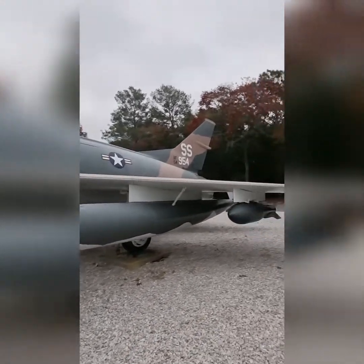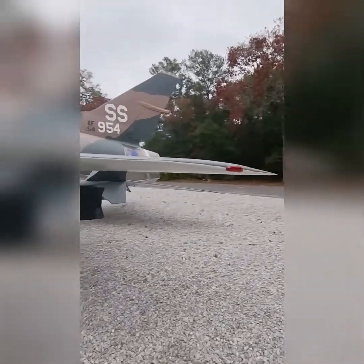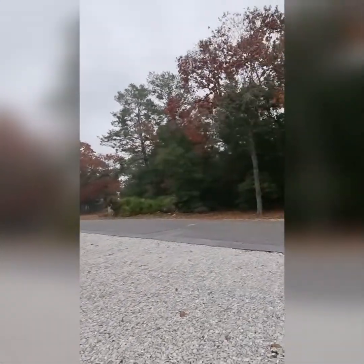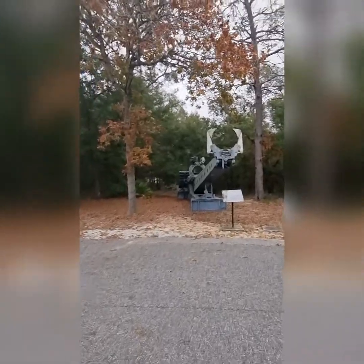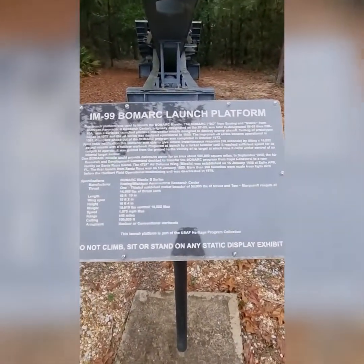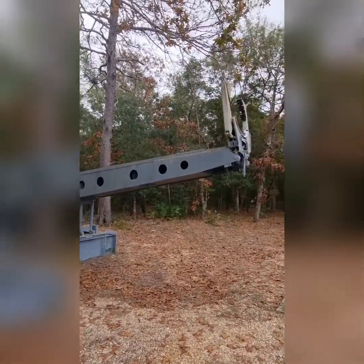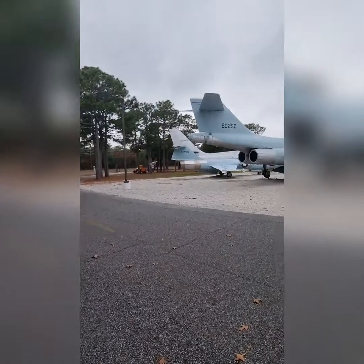And while we're over here on this side, I'll show you this one. This looks like a missile launch. Not really sure. Let's walk over here and see what we got. Across the... Here we go. Let's see. It's a bomb launcher platform. There's another one.